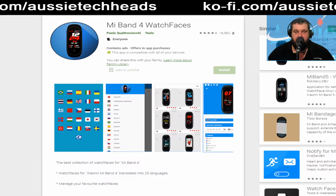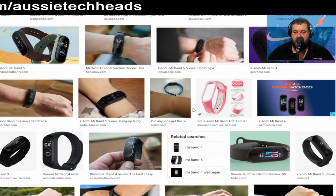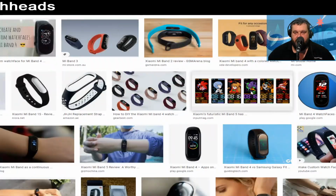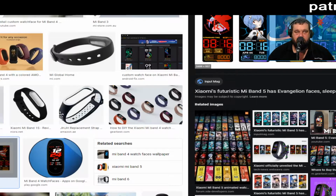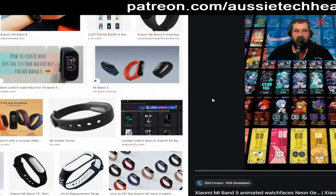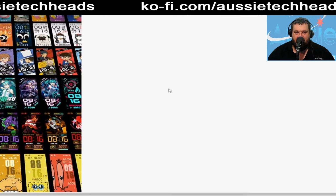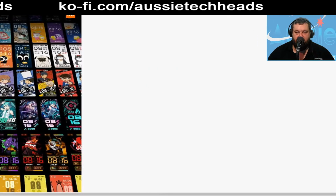It's got a lot of high reviews there. I don't think anybody's said anything bad about it. You can swap out the bands too. So there's some of the skins. It's just insane. And people are making skins for them.